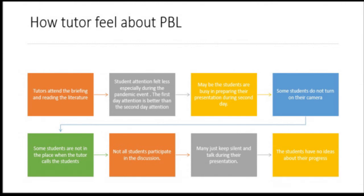Some students do not turn on their camera. Some students are not in the place where the tutors call them. And not all students participate in the discussion. Many just keep silent and only talk during their own presentation. The students have no idea about their progress in the PBL.